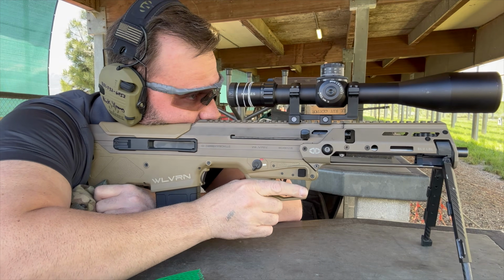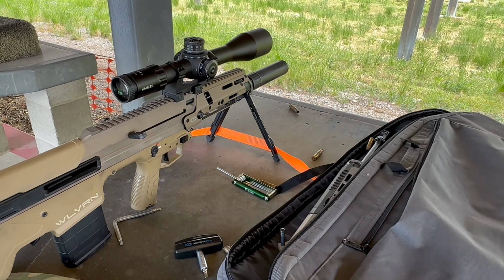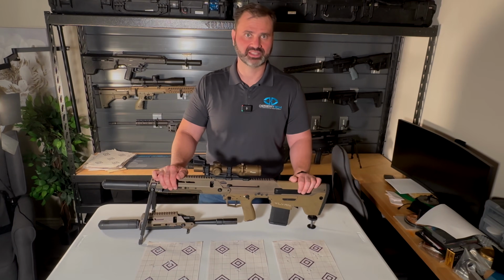If you want to know how you too can optimize your Wolverine for supreme accuracy like what we did, then watch this video that we produced last week that tells you what we did to optimize these rifles. You can see that we achieved our goal of making a foundation of accuracy in the Wolverine.